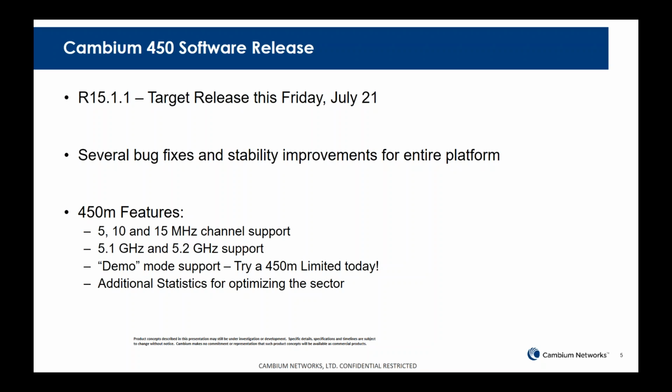So some of the things we've heard as feedback in the initial deployments was, hey, how do I tell if this is really doing what I think it should be doing? How do I tell if it's optimized? So we've added a bunch of statistics in there to help with that as well. So a lot of improvements in 15.1.1 specifically for the Medusa product. So we're real excited to get this out. The beta is available already. But if you're a little hesitant in downloading the beta, we will have the official version before this Friday.